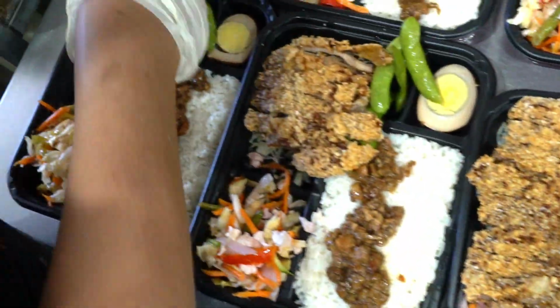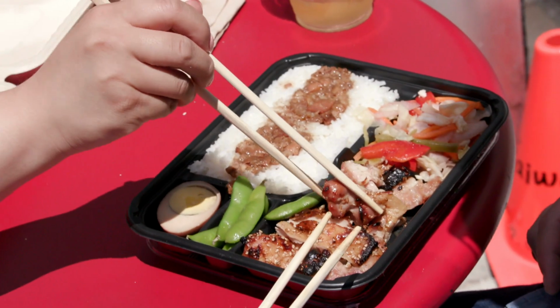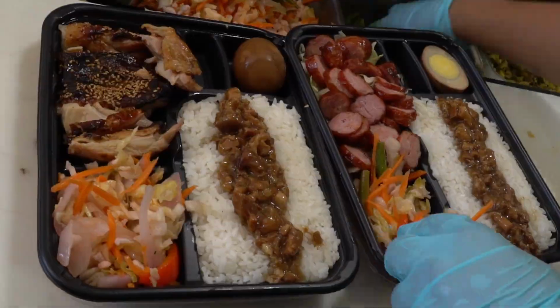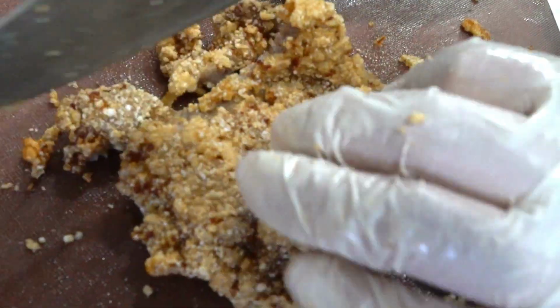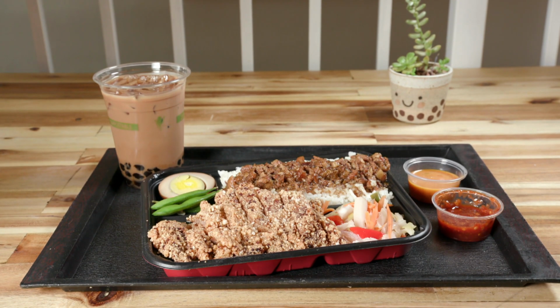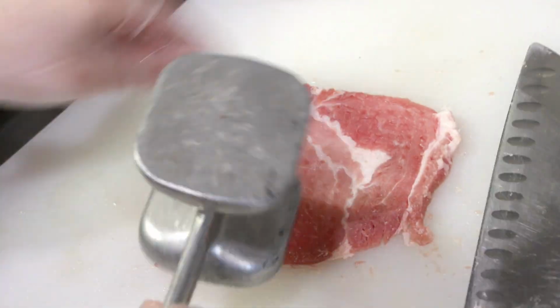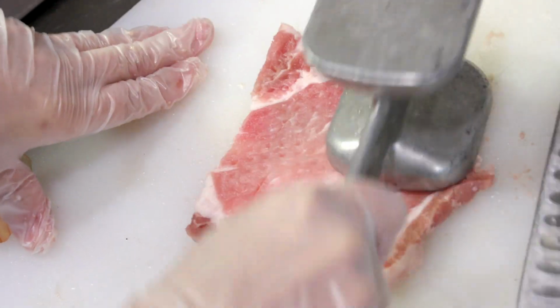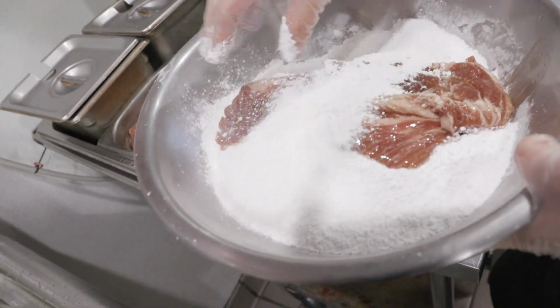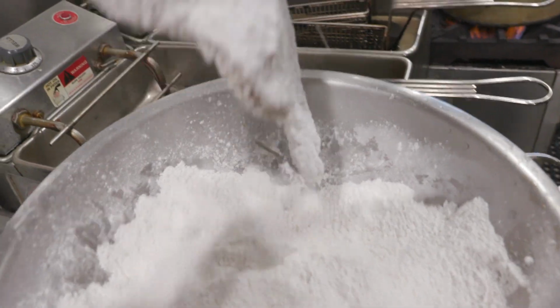So a bento box is a common way of eating in East Asia. It really just refers to the discrete portioning of the food. Fried Pork Chop Bento is one of our most popular bento boxes. You need to pound the meat to tenderize it. We marinate and then we dust with the sweet potato flour. And then it's crispy and then juicy.